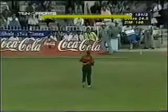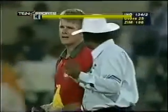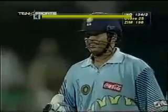Oh, beautifully played. That's the most beautiful late cut. He just waited for it, let it go, and then at the very last minute, he just dabbed it away to the boundary for 4. That's the end of the over. We'll come back and have a look at that one. It's a lovely shot, 134 for 2.